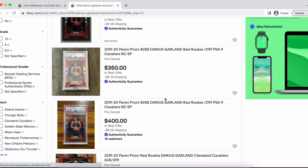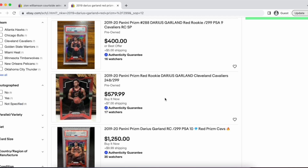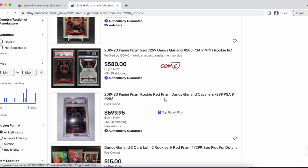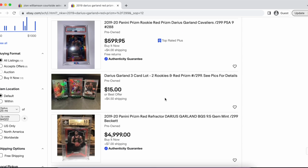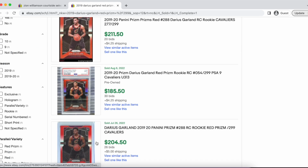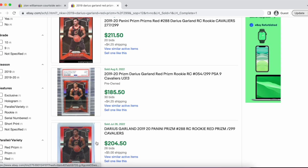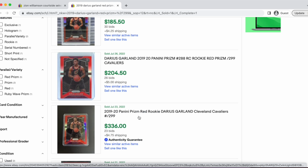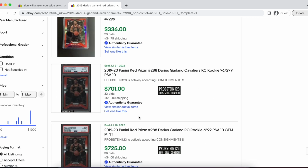But overall, I believe Darius Garland to be a very good investment right now. There's a lot of growing hype around the Cleveland Cavaliers and the young squad they've put together. Of course, last year they had a very great first half of the year, and Garland showed a lot of potential. And investors already started to carve out a market for his cards. I personally believe his cards are going to go to the next level now that Donovan Mitchell is on the Cavs, and the Cavs are posing as more of a real threat in the Eastern Conference.